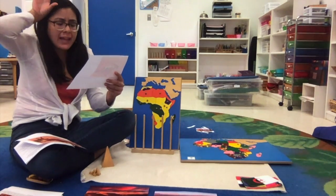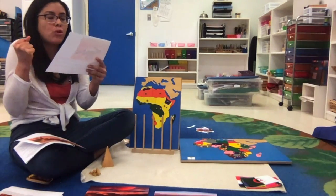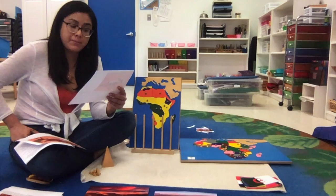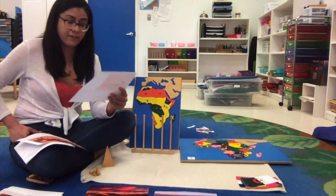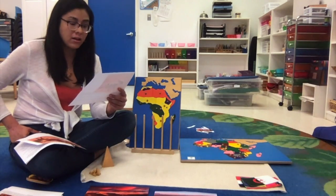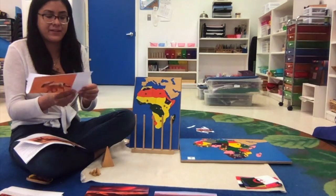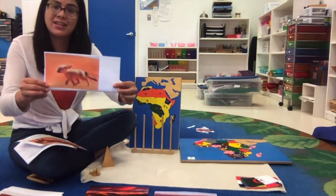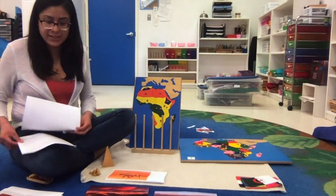They have bat-like ears that radiate body heat to help them keep cool. Something neat about these foxes is that they can jump up to 2 feet in the air from standing position. And they like to keep cool under burrows in the sand. So this is an animal that lives in the desert. We're going to see what other animals live in the desert.